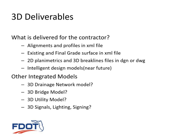There are other industries that have already moved to this. The building industry, obviously, and the aerospace industry, they all deliver intelligent design models. So our industry, the transportation industry, is going to be moving forward, kind of following suit with what some of these other industries have done as well. And so some of the formats out there: IFC, and there's also an ICM file that you may have heard about. Currently, that's not anything that we require from the department. It may be something that is added in the near future.